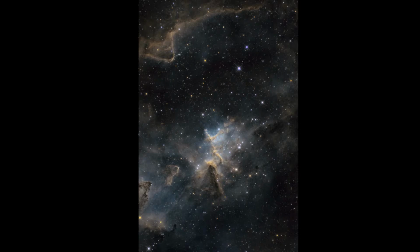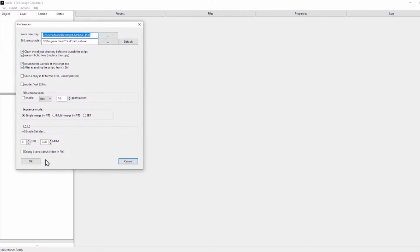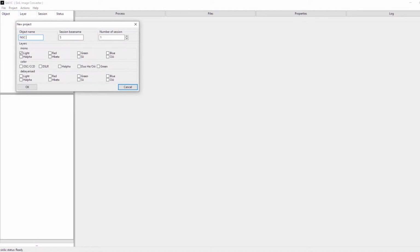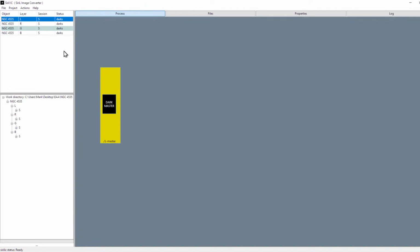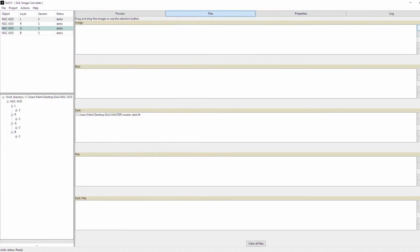Give me one second to get everything set up. Where is Siril? Okay, so we have light, we have red, green, and blue. And then we're going to make sure that the sub-sky is checked because we want the background extraction to happen. And we're going to add the images.